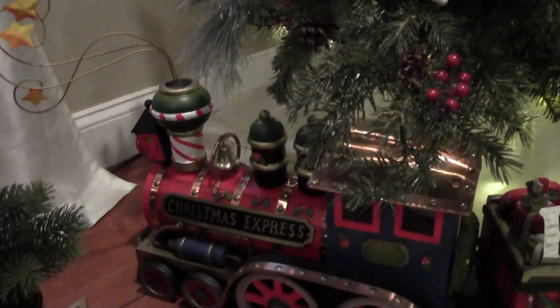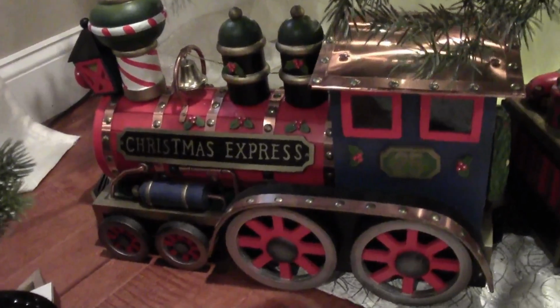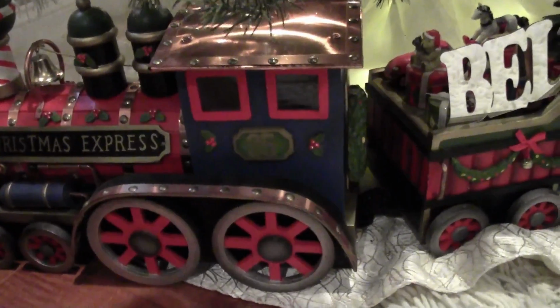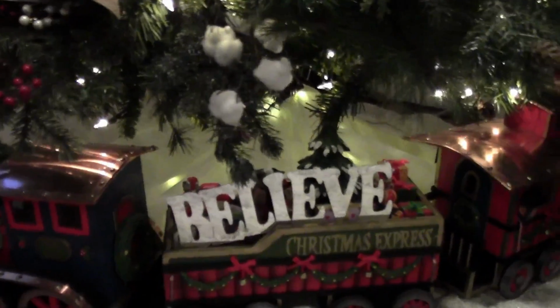All right, you guys, this train is a train that my mom had picked up many years ago, actually. I couldn't tell you exactly how many, but quite a few. And she had given that to me recently. So this is the first year I've had that under our tree, and I absolutely love it.